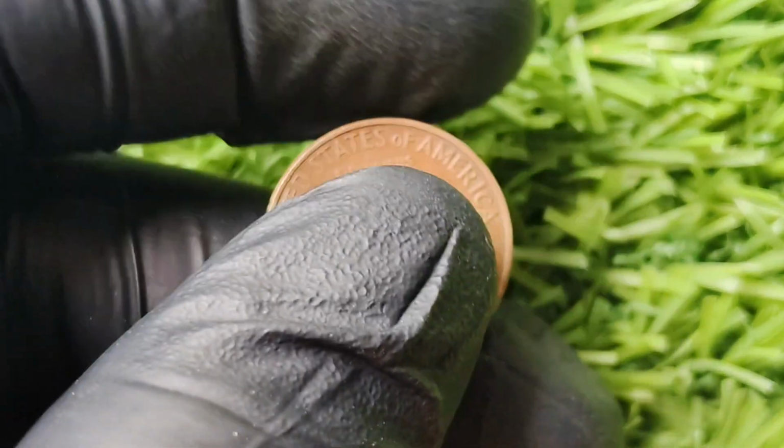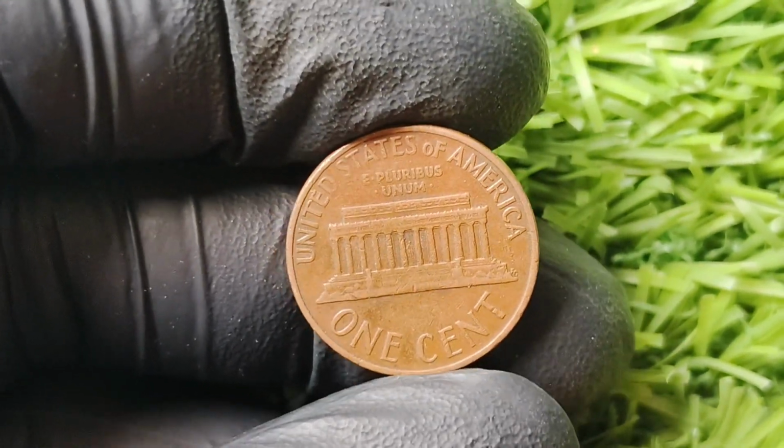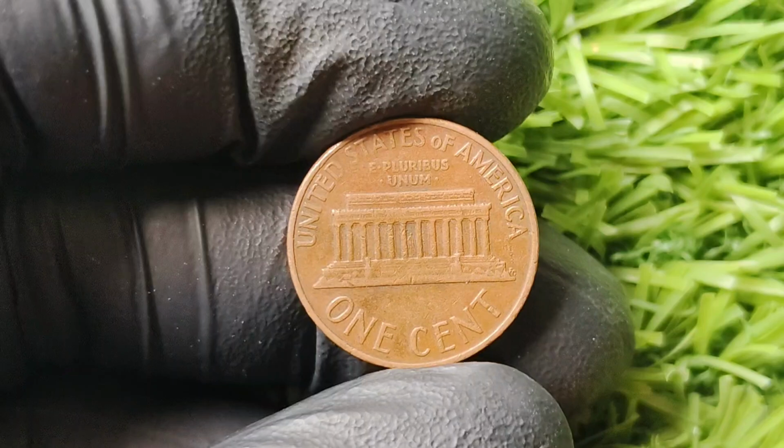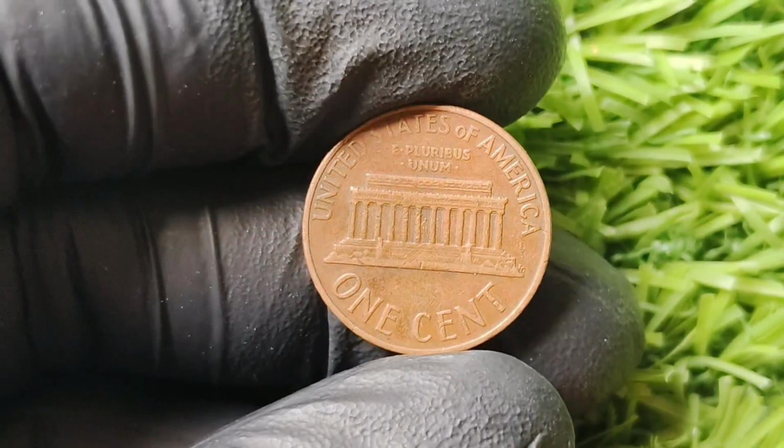And hey, stick around because I'm going to tell you a story involving me, a metal detector, and a very confused raccoon. Trust me, you don't want to miss it. Alright, let's dive into this mystery penny.